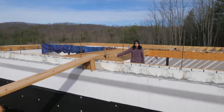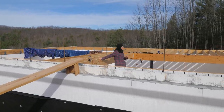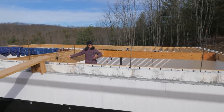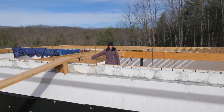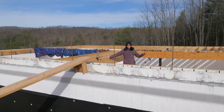Guildbrook Farm, and today we're going to continue to install the joists for our ICF mountain home build. We have one quarter of it done so far, and we are filling in the gaps for the other three quarters as the weather permits. So we are fighting the weather here. It is January, and so you don't know what you're going to get. It could be 65 degrees, or it could be freezing rain.